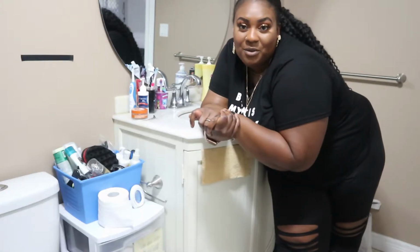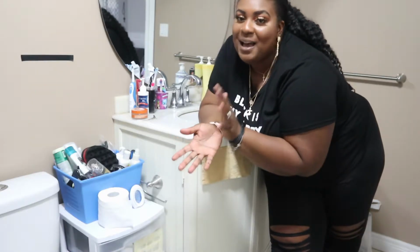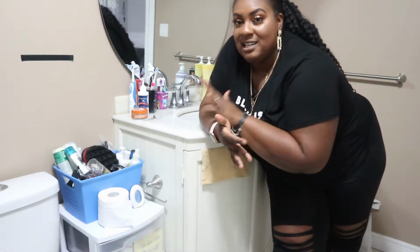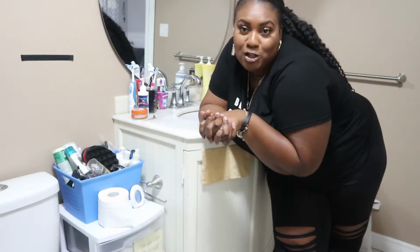Okay, so like I mentioned before, I'm going to start off by taking everything out of the bathroom so I have a clean, empty bathroom to start with, because I did buy some new furniture pieces and storage options to put in here. So I just want to start by taking everything out and then we're going to reorganize everything. So yeah.